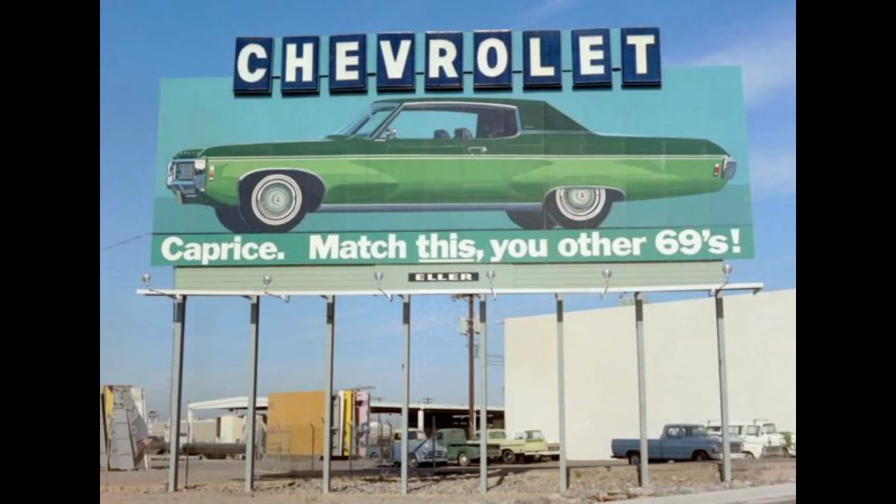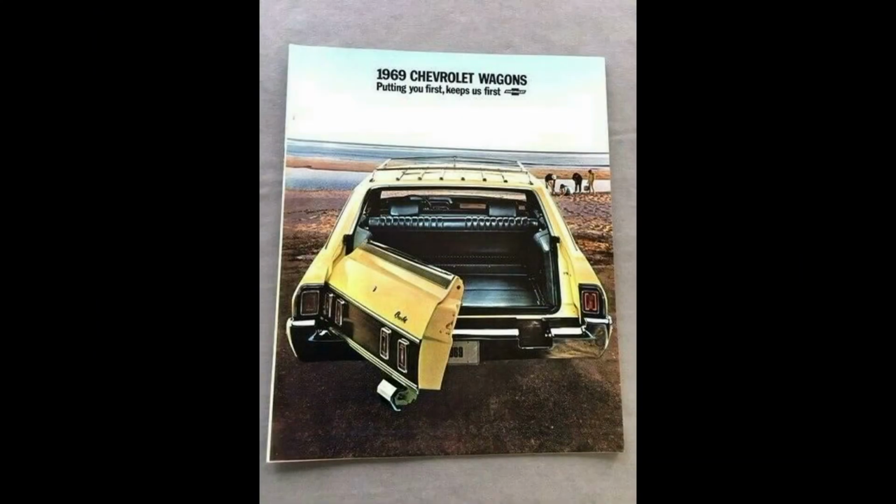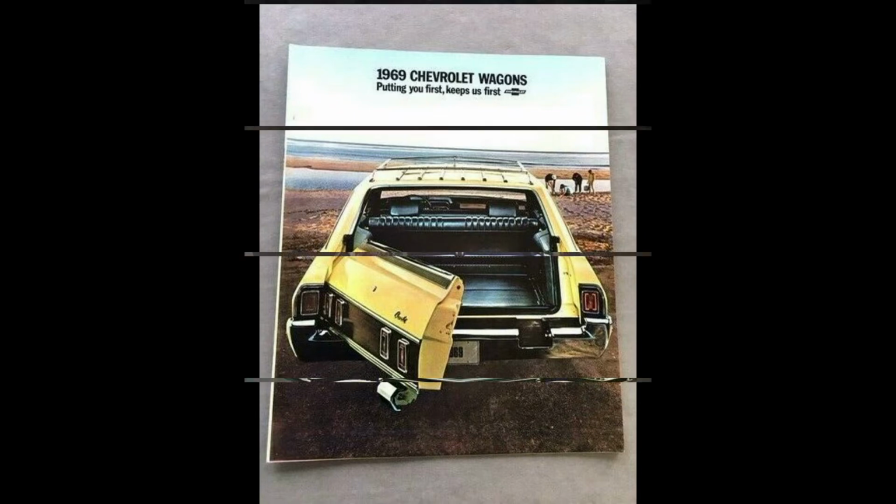Another obvious characteristic of the '69s were the ventless front windows on all models. The topmost station wagon was renamed the Kingswood Estate and continued to use exterior wood grain trim along with the interior trim of the Caprice sedans and coupes.